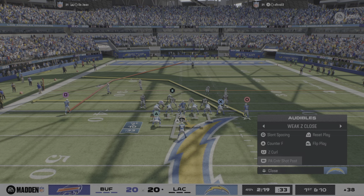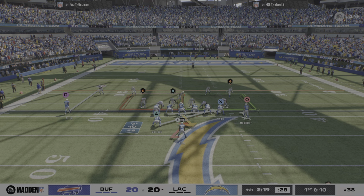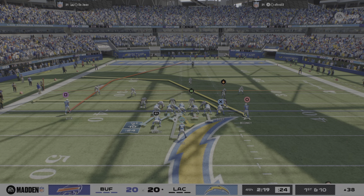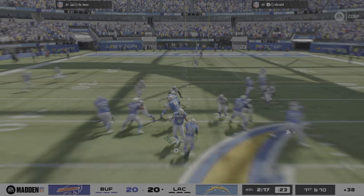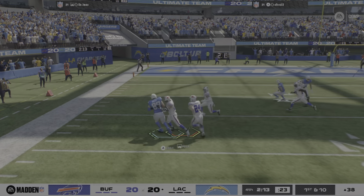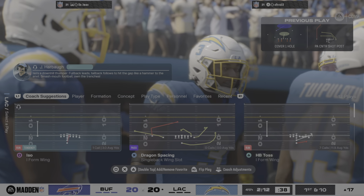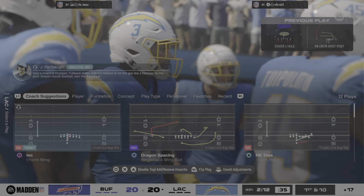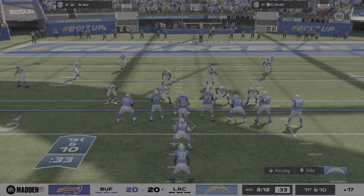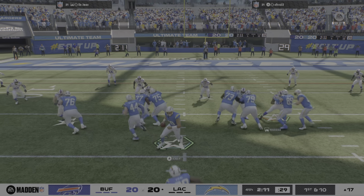Downs for him at the 38. First and 10 at the 38-yard line. First and 10, Herbert. He's got a man left. It's a gain of 21 yards to pick up that first down. That's another Chargers first down. First and 10 at the 17-yard line.